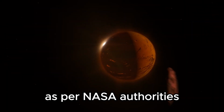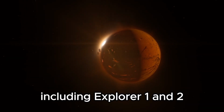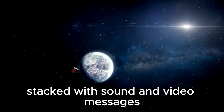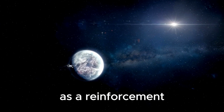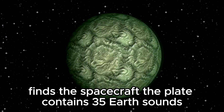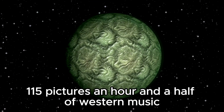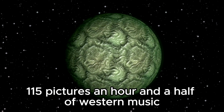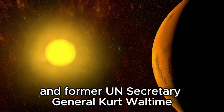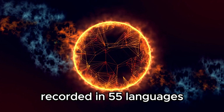As per NASA authorities, each rocket set out toward interstellar space, including Explorer 1 and 2, has an exceptional 12-inch diameter gold-plated plate stacked with sound and video messages as a reinforcement in the event that an outsider species finds the spacecraft. The plate contains 35 Earth sounds, 115 pictures, an hour and a half of Western music, and good tidings from former U.S. President Jimmy Carter and former UN Secretary General Kurt Waldheim, recorded in 55 languages.